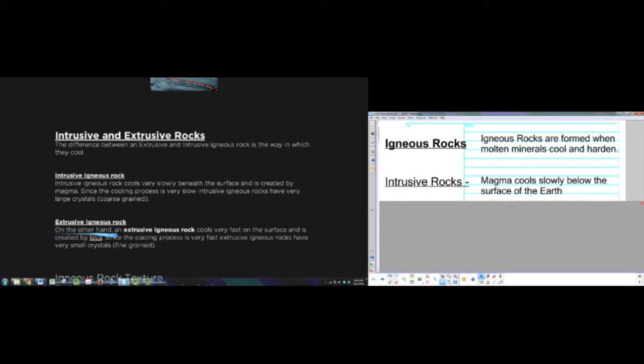On the other hand, an extrusive igneous rock cools very fast on the surface and is created by lava. Since the cooling process is very fast, extrusive igneous rocks have very small crystals, or you could say they're fine-grained. Okay, now lava and magma are the same thing. We're going to talk about what they are down towards the bottom of this.